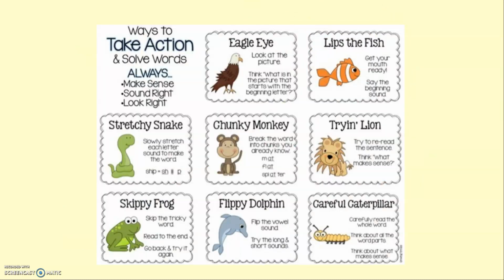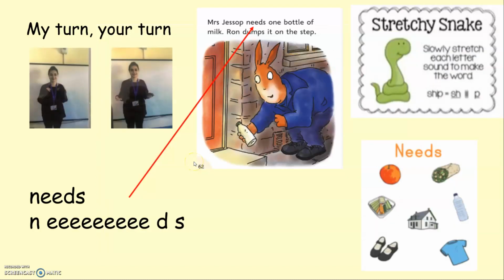These are our reading strategies. The one we're looking at today is stretchy snake. So don't worry about the rest. We're focusing on stretchy snake today, slowly stretching every sound in the word. So let's do my turn, your turn. I will go first and then you will copy.